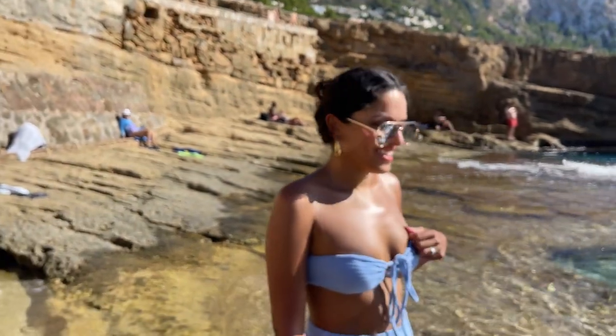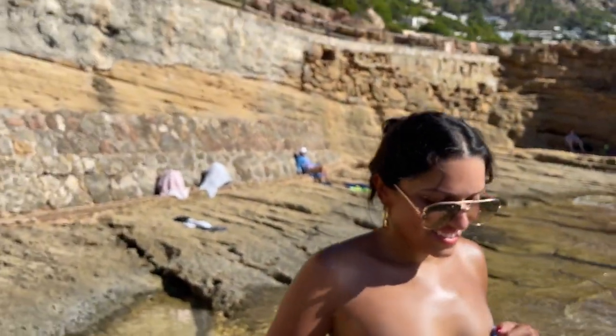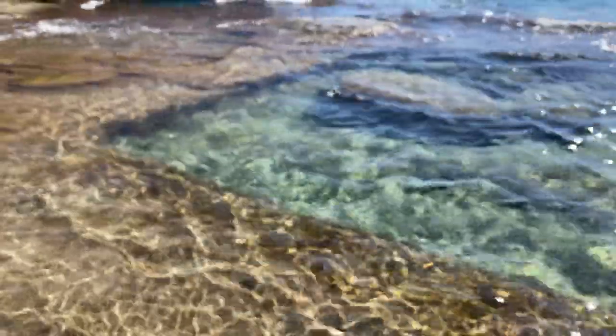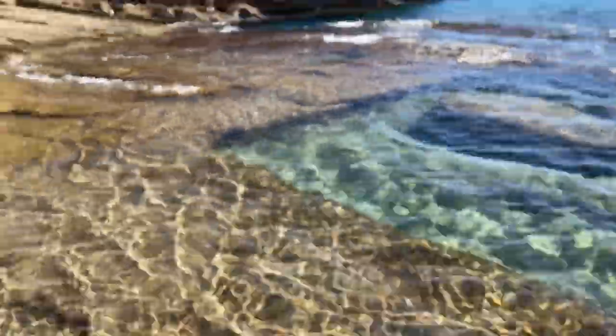Cool. Yeah, I left her here to get her phone. Please don't fall. But yeah, it's kind of slippery. A bunch of fish came over, so I had to move. Oh my god. Look how clear the water is.